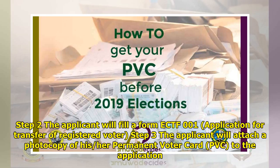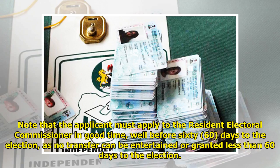Step 2. The applicant will fill Form ECTF 001, application for transfer of registered voter. Step 3. The applicant will attach a photocopy of his/her permanent voter card, PVC, to the application. Note that the applicant must apply to the resident electoral commissioner in good time, well before 60 days to the election, as no transfer can be entertained or granted less than 60 days to the election.